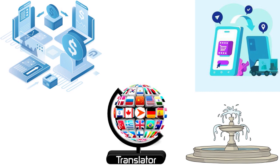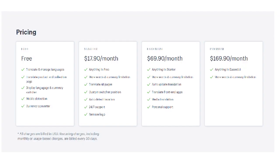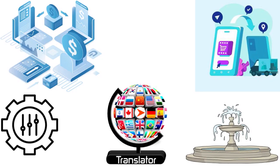But if you want to get a little serious here, you need to go with a starter plan. The starter plan will set you back $17.90 per month. With this, you get everything in the free plan. You have more words and currency limits. You can translate all pages. You have a custom switcher position. You have auto detect location, 24/7 support, and you can remove the logo. So you can remove the Transcy logo, that way you can customize and brand your own store.